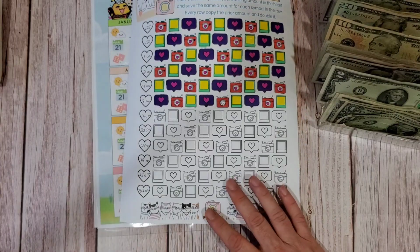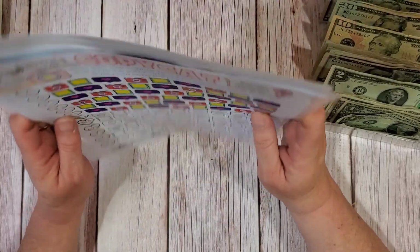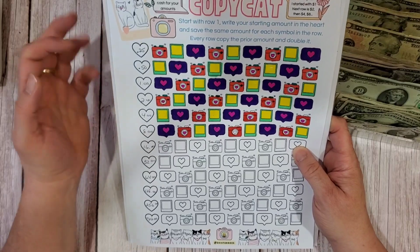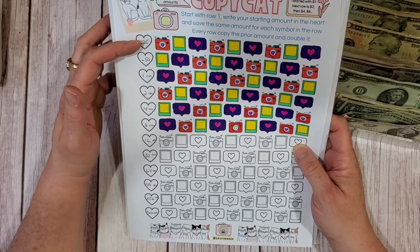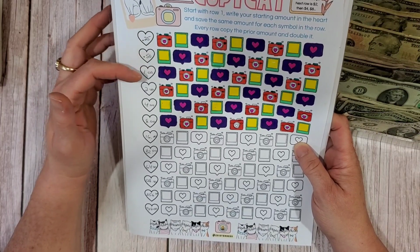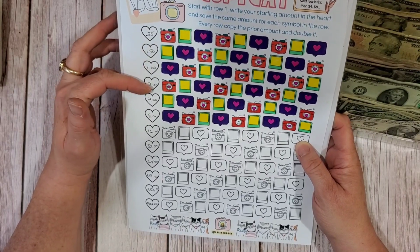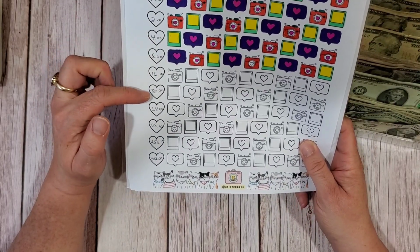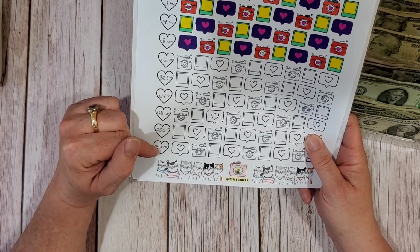Okay, moving right along. This one is Copycat. I absolutely love this challenge. It's from Two Sister Bees. You can start any row with any denomination. I started with 25 cents, and you have to double it on every row. So 25 cents, 50 cents, a dollar, $2, going all the way down to 4, 8, 16, $32, 64, 128, 256, and 512.